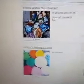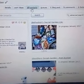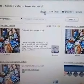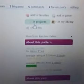Oh look, Dee's already added it to her projects. We scroll down the page like this, and you can see other people have added it to their projects. I haven't done anything with mine yet. I shall upload some stuff later. So I have added it. If I go back to details, I've got a green tick, so it says that I've got it added.